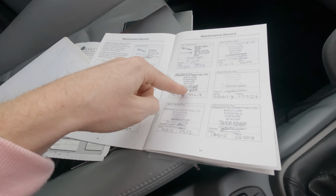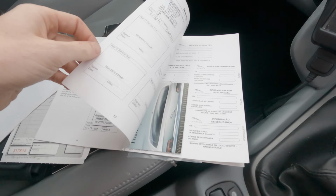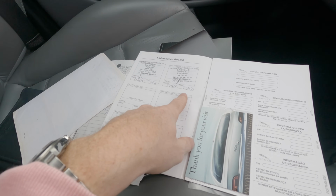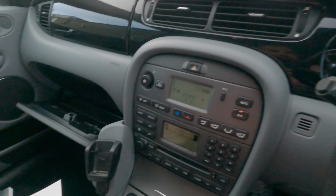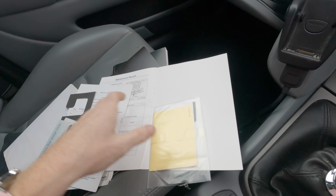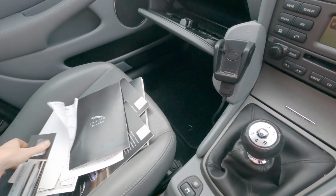Then Premier Automotive at 32, 39, 44, 49, 54. They're only in Duckinfield, so that's not far away. 54, 58, 63 in 2017 at 63. And it's only done 75 right now. So it was last serviced, okay, it was 5 years ago, but it was only serviced 12,000 miles ago. Still got the original radio code. Well, that's good to see, isn't it?